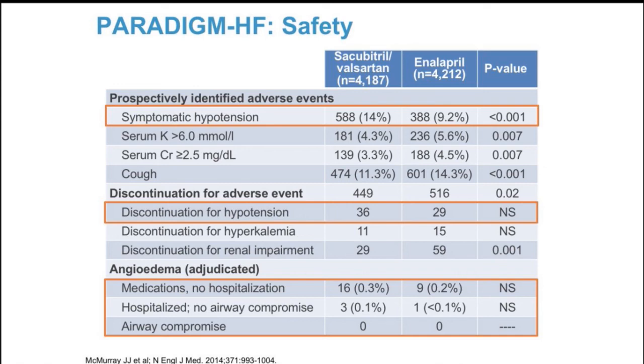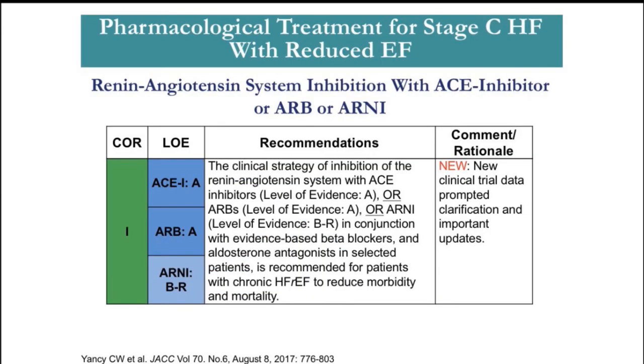but less hyperkalemia, less acute kidney injury, and less cough. No difference in discontinuation, less discontinuation for renal impairment, and no statistical difference in angioedema. However, 0.4% of patients on sacubitril/valsartan had angioedema, 0.2% of patients on enalapril 10 BID had angioedema. That's 2 per thousand different. But in the black population, 2.4% of the blacks had angioedema, and 0.5% of non-blacks had angioedema. So a little more risk, as we know, in blacks than non-blacks, but no difference between the overall population on sacubitril/valsartan versus enalapril.